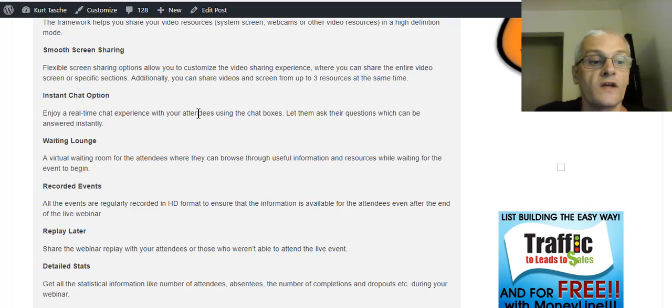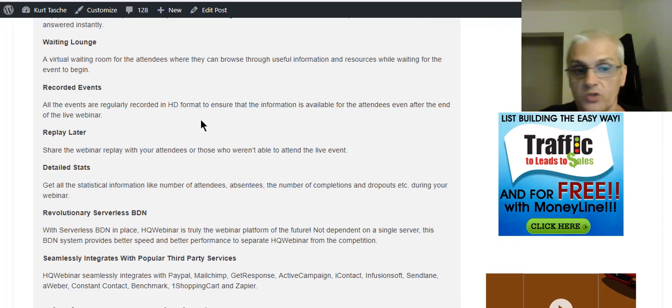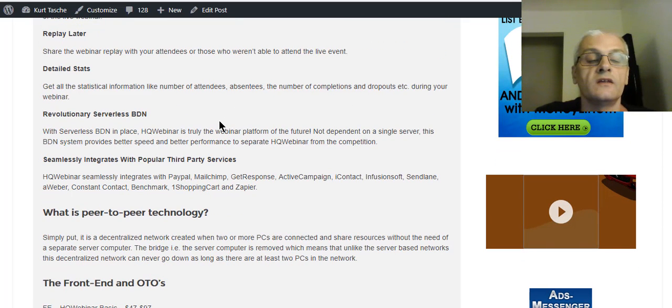You can have recorded events. You can have replays as well. You get detailed stats. They use a revolutionary serverless CDN, okay, which means no third-party server needed for this, and it seamlessly integrates with a lot of popular third-party services.